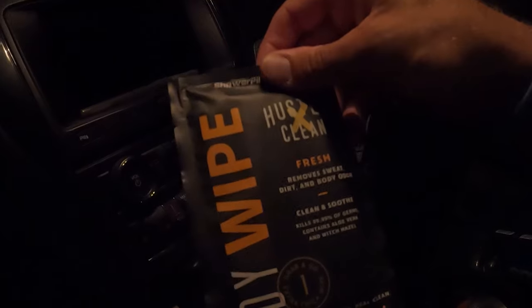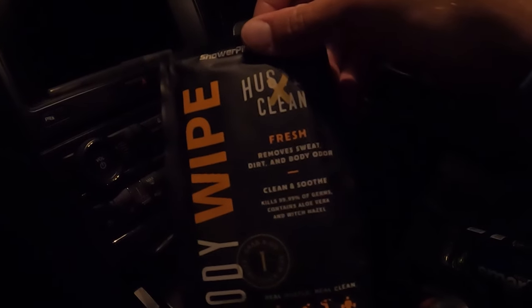So I'm gonna start getting ready for bed. I'll show you guys something. This is gonna be my shower for the night. Just a good old body wipe. I'm just gonna wipe myself down. That'll be my shower and start getting ready for bed and just hit the hay.